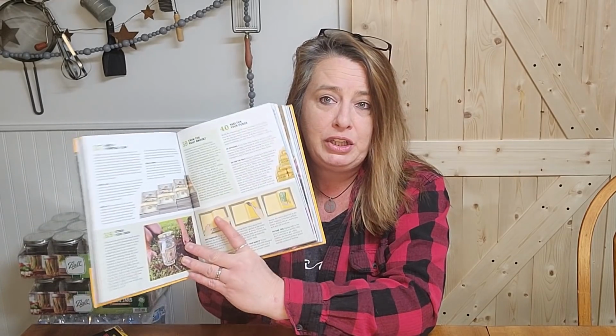Stashing your cash, things like that, how to do different things. It gives you tons of ideas. Not all of them do you really need instructions, but when you're flipping through, you're like, oh, I didn't think of that. Great idea. Another great book to have on the shelf.